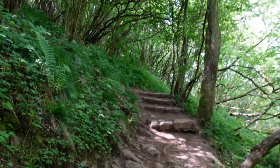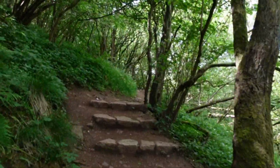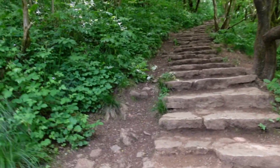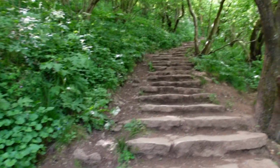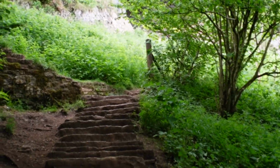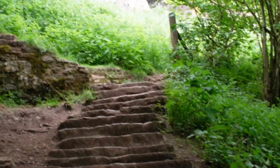Now I'd like to say this was getting steeper as we went up it, and not that we're unfit, but we're definitely unfit. I won't lie, when we were going up these steps there was times when I just thought they were never going to finish. But we do finally make it.